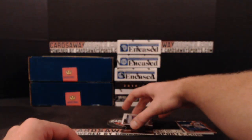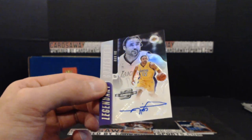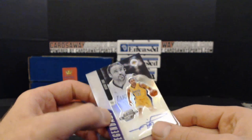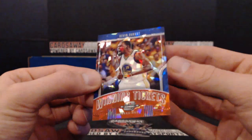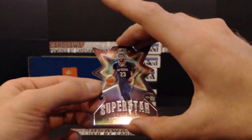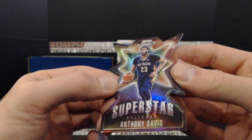And here we go, Mr. Movies. Rick Fox. Bam! Number 299, Rick Fox for the Los Angeles Lakers. Lakers going to Kevin G. Beautiful. We got the cracked ice, Kevin Durant. And look at this. We got the case hit AD, baby. Bam. Superstar. Beautiful. Nice card there for the Pelicans. New Orleans. Going to Jamie D.